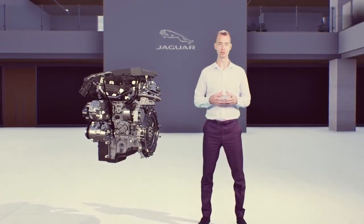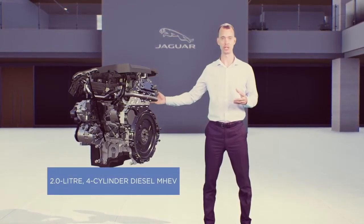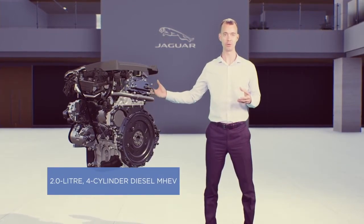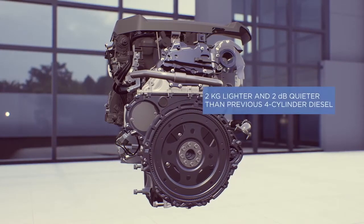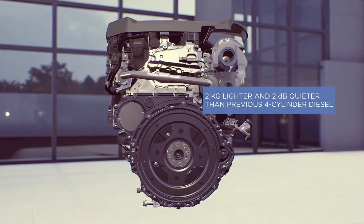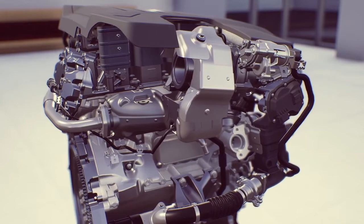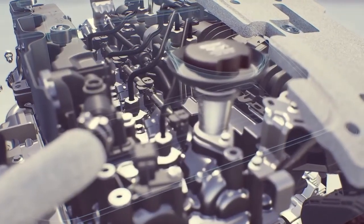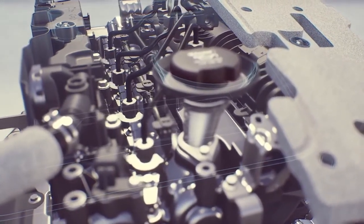Diesel remains important to many customers, and we have the latest 2 litre 4-cylinder Ingenium diesel engine available with the same 48-volt mild hybrid technology. This next generation engine is 2 kilograms lighter and up to 2 decibels quieter than the outgoing 4-cylinder diesel. And it features a range of combustion technologies, including variable geometry turbocharging and advanced piezo fuel injectors for precise fuel metering and smooth, quiet running.